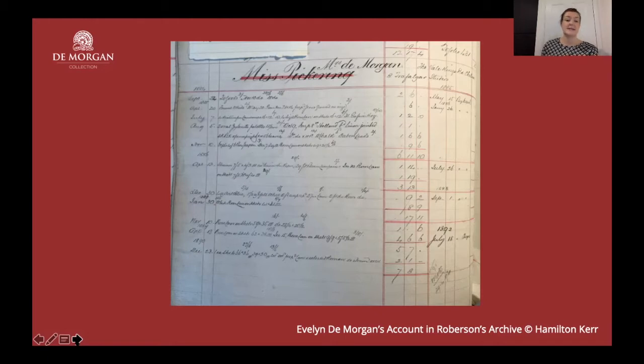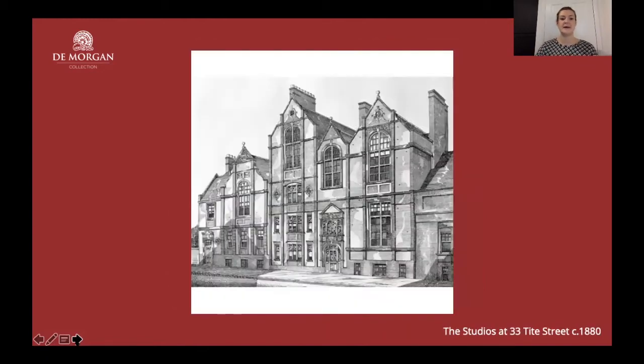By 1884, she'd been working as an artist for some time. Whether she'd taken out rent on Trafalgar Studios before 1884, we can't be exactly sure, because this is the only record of her time there that I have managed to locate. But we know from at least 1884, she had this studio at Trafalgar Studios in Chelsea. Now, as I've said, that really does mean something.